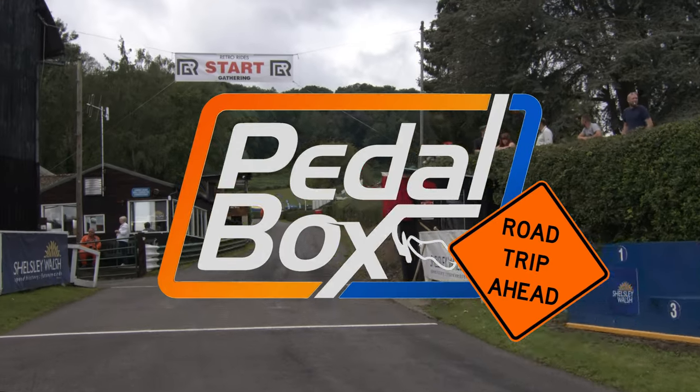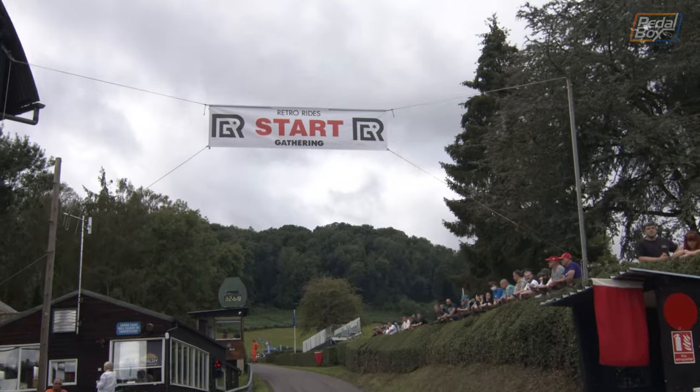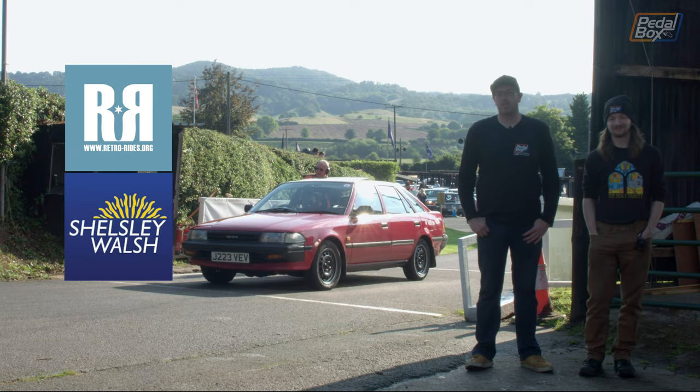The time has come to get back out and about for another PedalBox road trip. This time, we're going to RetroRides Gathering at Shelsley Walsh. So it's been 2 years since we were here at Shelsley Walsh, and we've just started the runs for today.